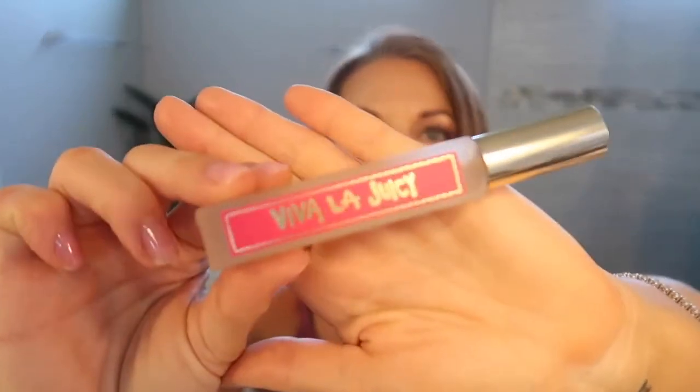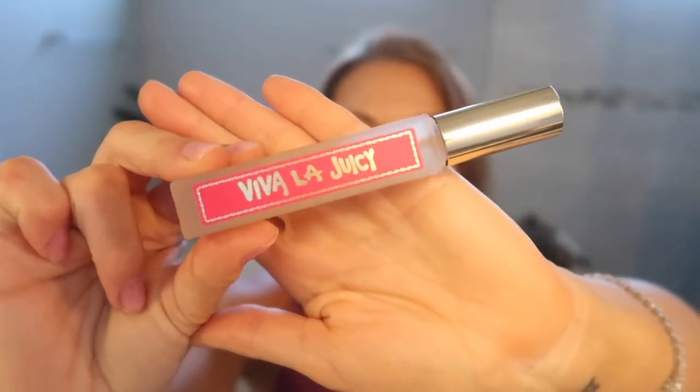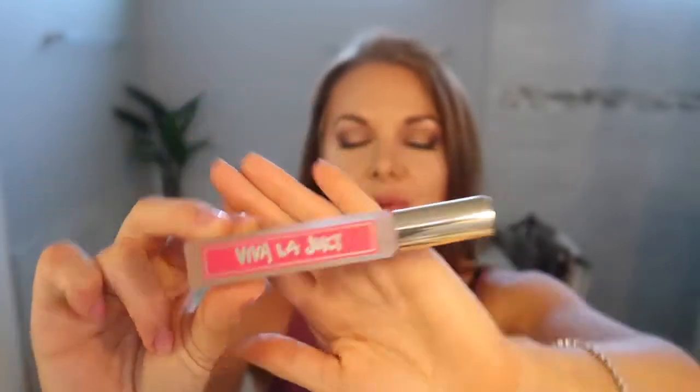Speaking of revisiting the past, I have Viva La Juicy. This one was another signature of mine. Oh my gosh, wore this one so much. I knew I did not need a full-size bottle. I just knew I did not need a full-size bottle of this. I wore this one into the freaking grave, okay?